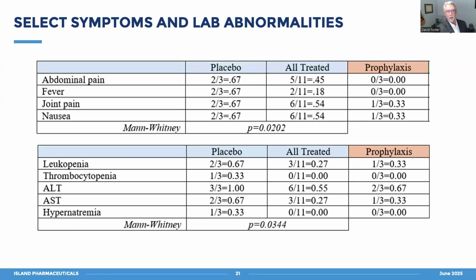If we go to the top here and look at some of these signs and symptoms, we see abdominal pain, fever, joint pain, and nausea. Again, 2/3 of the placebo group complained about these. But look at the prophylaxis group. Nobody complains of abdominal pain, no fever, very little joint pain, very little nausea. A huge signal here, which we're very excited about.